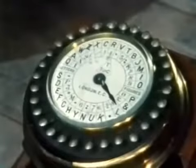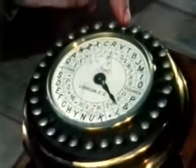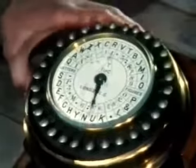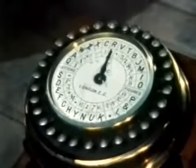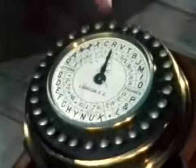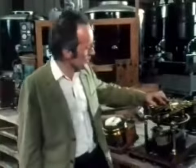This was a system for unskilled operators. You had one switch for each letter of the alphabet, and if I press the R, turn the handle, the receiving station would have an identical instrument, and the needle in the middle would go round to the same letter. This is a more primitive version of the same thing.